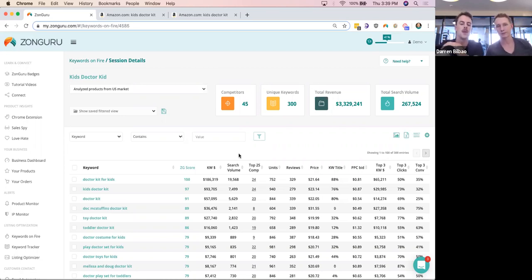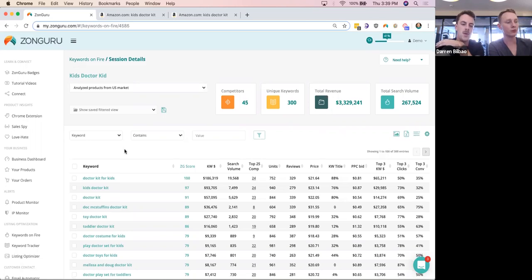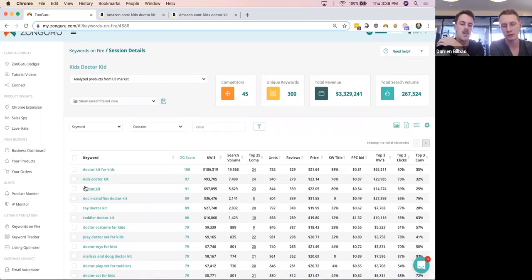Cool. So there's obviously a lot of data here, and it can be a bit overwhelming to look at, but I just want to focus on the main points that you want to take into consideration when you're doing your product research. So the first thing I would look at is what are the different keywords here.